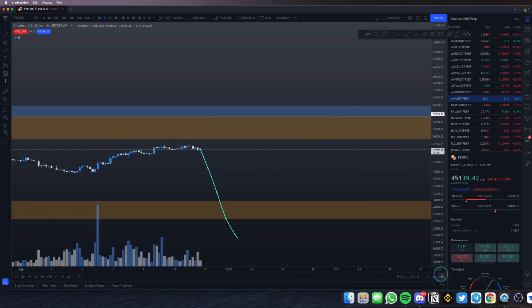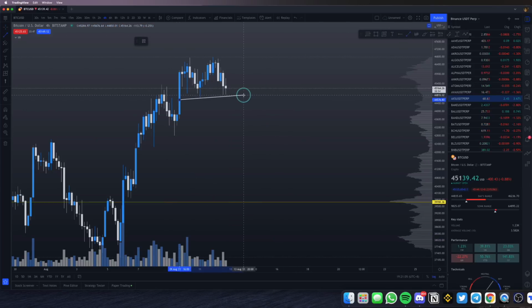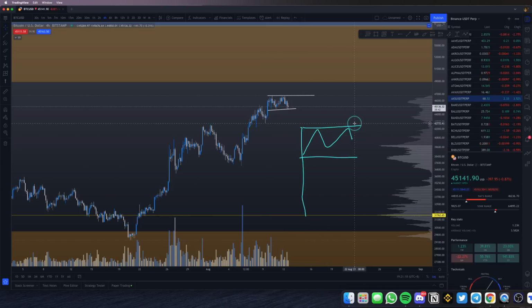So right now, let's go onto the 4 hourly, and there is a pattern that I want to bring to your attention, and that is this bull flag. Almost a bull flag that you can call this. Usually bull flags are continuation patterns, which means they don't just pop out of nowhere. During a bullish trend, you get a bull flag and then price tends to have bullish continuation.